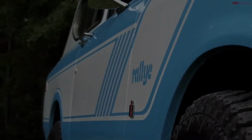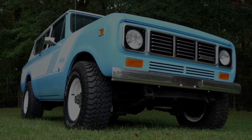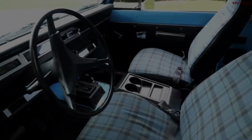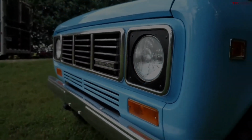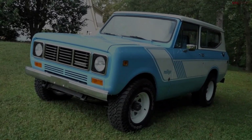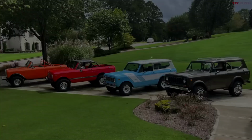Number 6. International Harvester Scout, 1961-1980. This unique truck combined the size and utility of a pickup with the off-road prowess of an SUV. This innovative design offered the functionality of a pickup truck with a removable top and open bed, combined with the off-road prowess of an SUV with four-wheel drive. A forerunner to today's sport utility vehicles, the Scout appealed to those who craved adventure and utility in a single package, making it a popular choice for explorers, farmers, and anyone needing a go-anywhere vehicle.